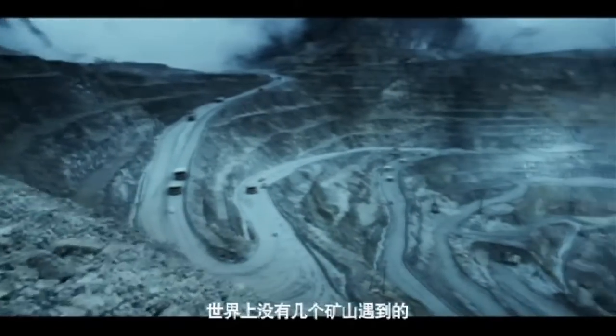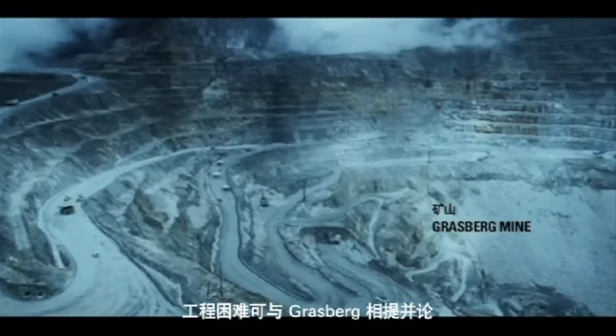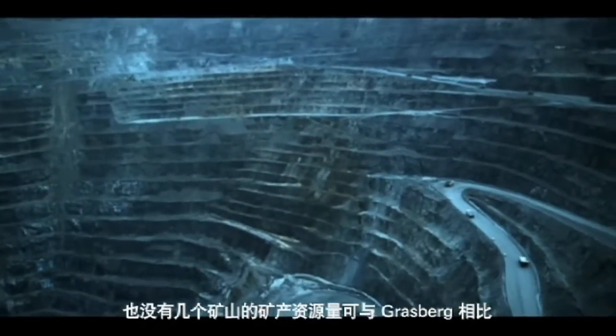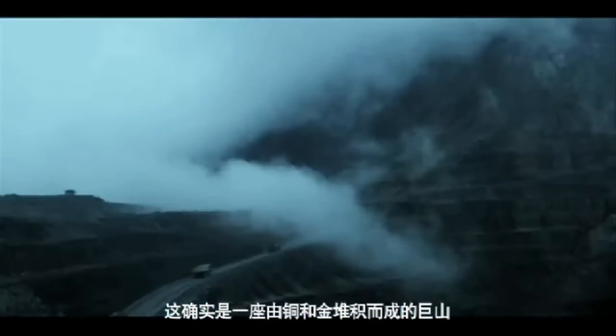There are few mines in the world that have overcome the engineering challenges that Grasberg posed. But then again, there are few mineral resources as big as Grasberg. It is literally a mountain of copper and gold.